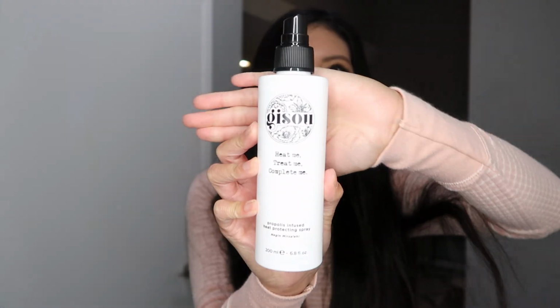all at once. The first thing we're going to start with is a heat protecting spray. I like to use this one called Gisou by Negin Mirsalehi, and this one is propolis infused. It's just very important to protect your hair when you're doing hairstyles like this every single day. This is what the bottle looks like.